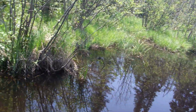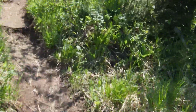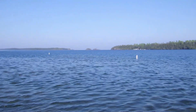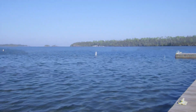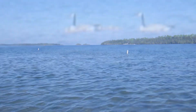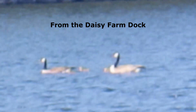I would not want to filter water here. I'd have to be really hurting to try to filter water from there. Turn it off. We could walk around on that beach over there.